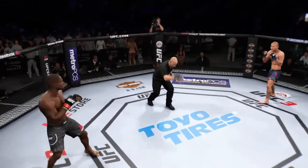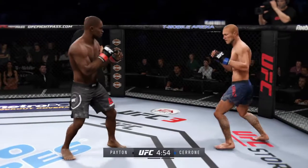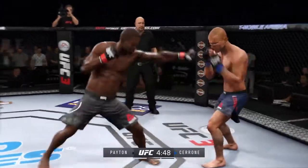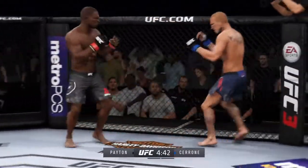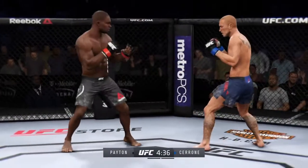All right, we are underway here at the home of the UFC, the T-Mobile Arena here in Las Vegas. Cerrone, a former U.S. Muay Thai champion, one of the better kickboxers. Oh! He's back! Cowboy's hurt! This fight is dangerously close to being stopped. The big right hand!